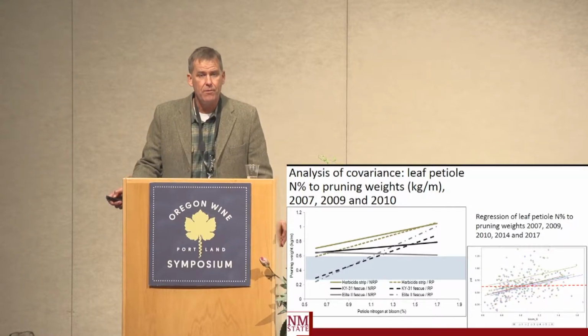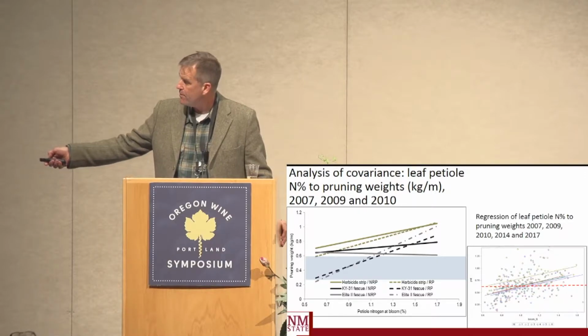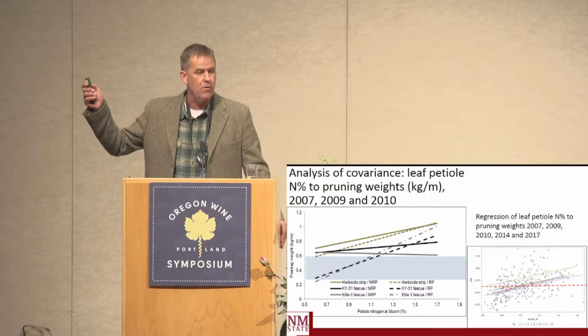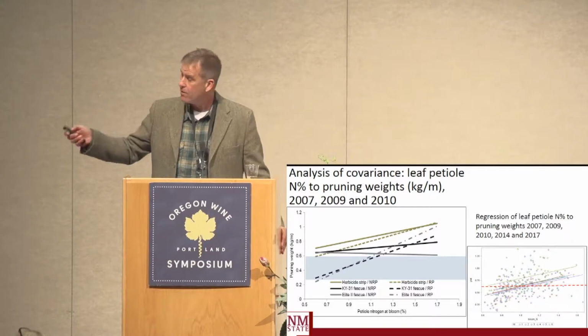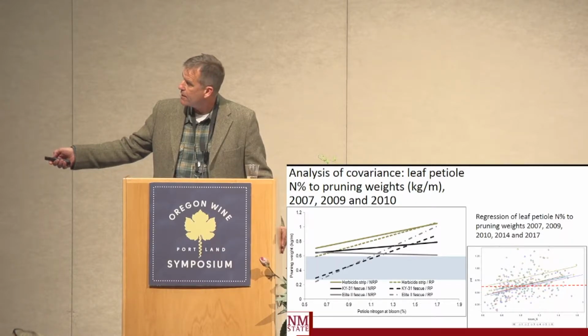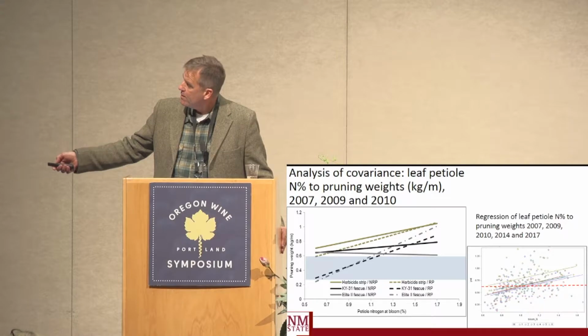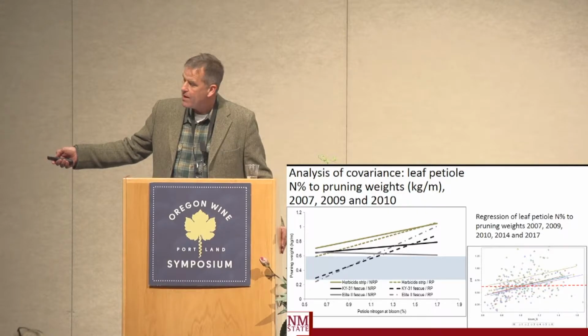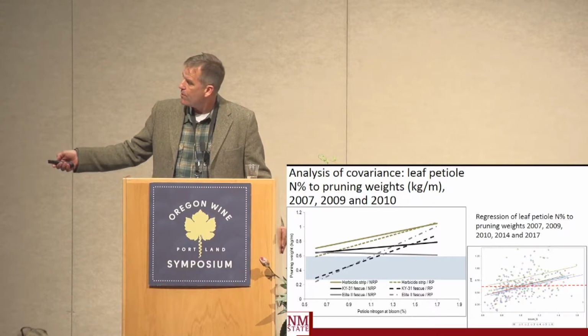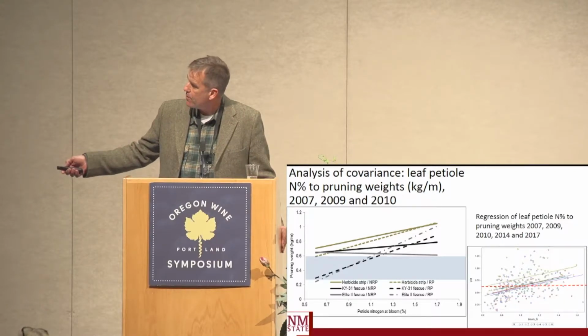Those are pruning weights given nitrogen as a covariate. So as nitrogen goes up, measured in the petioles, pruning weights go up. Makes sense, right? Until you look at the slopes of these lines, and they are significantly different. So there's the herbicide control. As you put more nitrogen on the herbicide control, it goes up at an increasing rate. Makes sense. When you root prune all three, either the grasses or the herbicide, you get a little bit of depression in the pruning weights for a while, but if you add more nitrogen, you can overcome that. And you do so when you get out here.